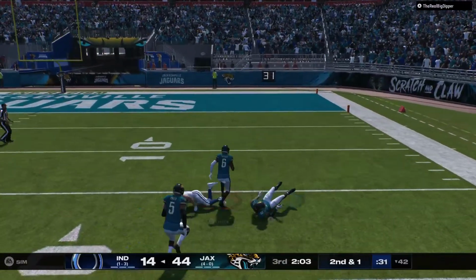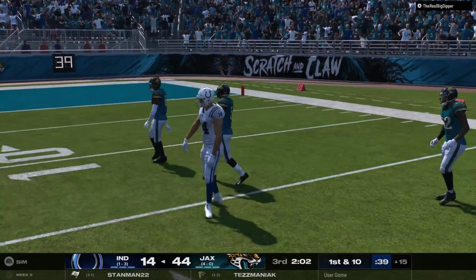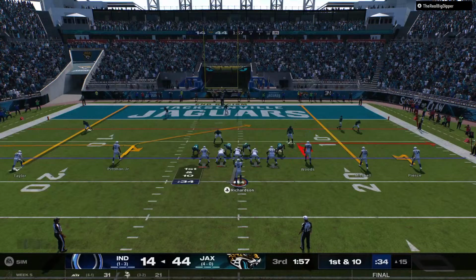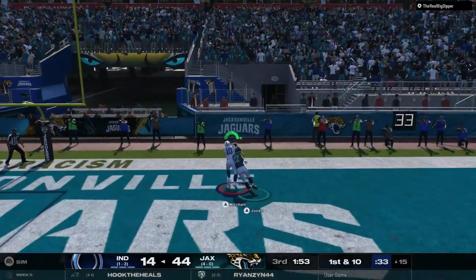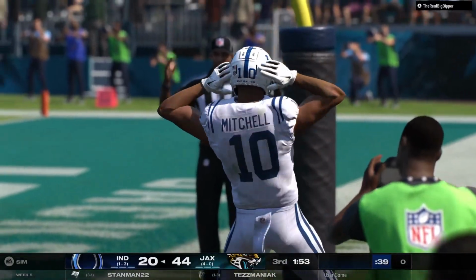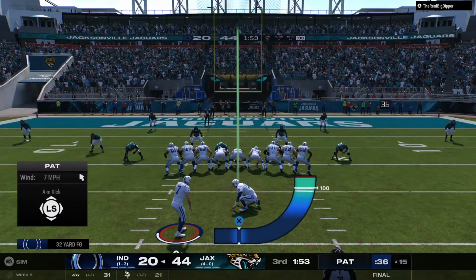And it certainly... That's caught inside the 20. And he'll get this way down into Jacksonville territory. Line of scrimmage, the 15. It's 1st and 10. Now Richardson back to throw it. And he's got his target. It's caught for a Colts touchdown. A 15-yard touchdown grab. And the Colts get a bit closer.